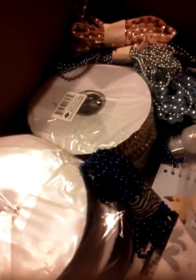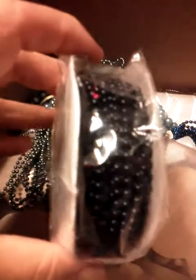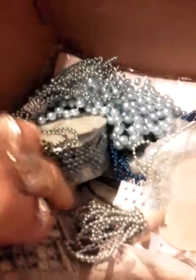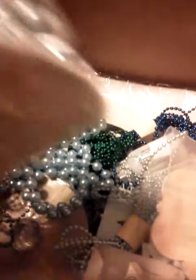Is this not fabulous? So off-white flatback pearl, and then a whole bolt of gold. I am so spoiled, Rosemarie. Crazy girl. A whole bolt of blue. A whole bolt, I believe it's black. I'm sorry, the glare is horrible, you guys. A whole bolt of a kind of steel blue. They're pretty. They're the flat backs. So a whole bolt of that.